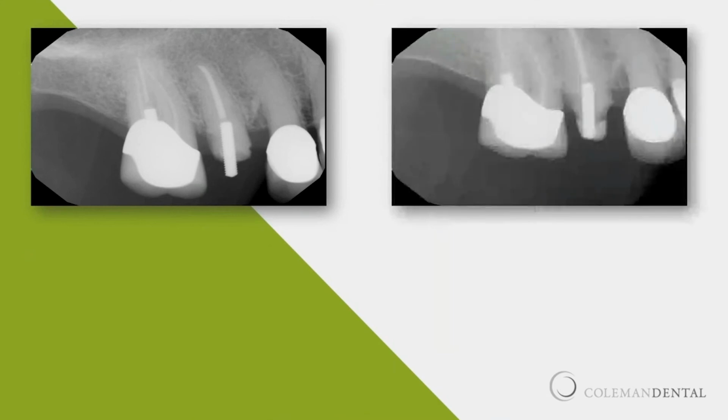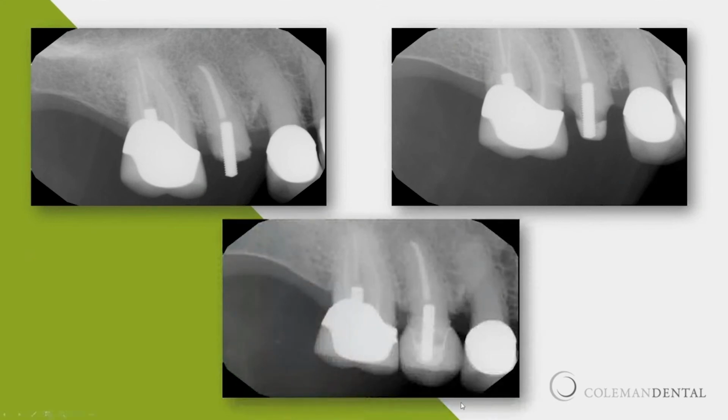So for me, I take my Sonic fill, I build it back up, re-prep it, I scan it, mill out this Emax crown, and so probably in about 60 minutes, instead of me re-cementing a crown, I had done a new build-up and a brand new crown. And that's, again, just kind of a day-to-day process for me.